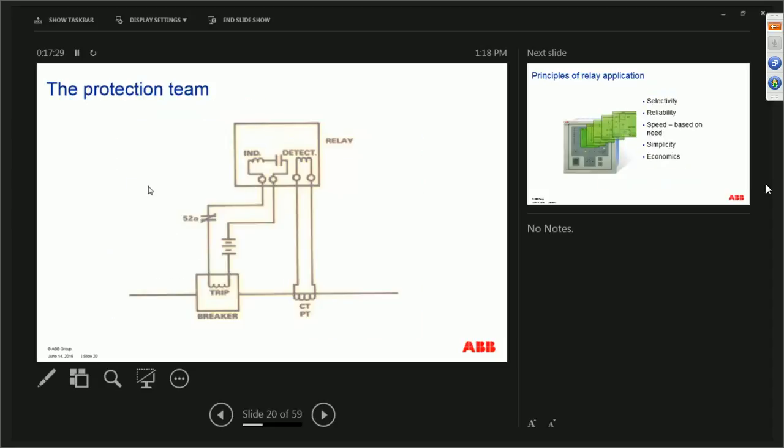Putting this all together, it looks kind of like this, where we have a current transformer, a potential transformer that's feeding into the relay that's doing the detection. Then once the relay sees this abnormality, it closes its contact, that you see here, and then that contact is in series with the battery that energizes the trip coil in the breaker, and the breaker trips and isolates the area from the fault, and after the breaker operates, then the 52A contact opens up the trip circuit.